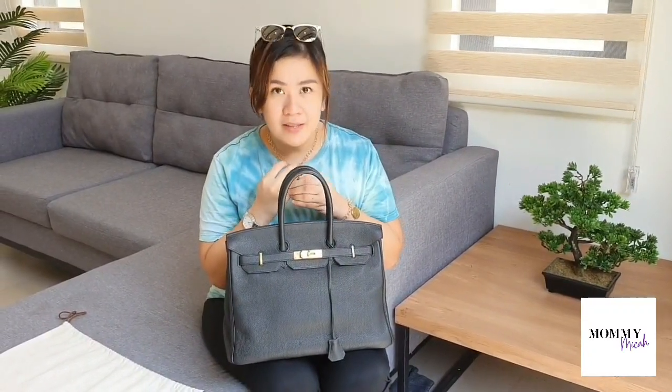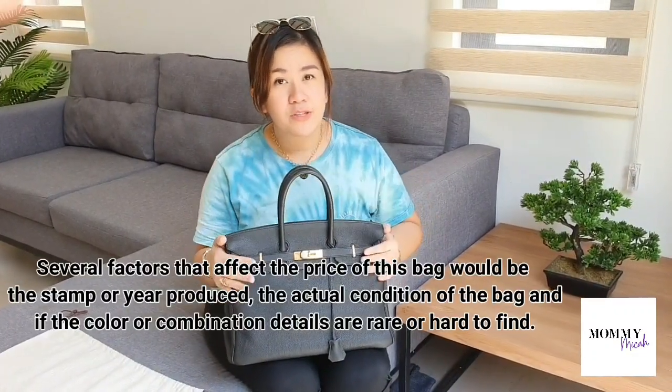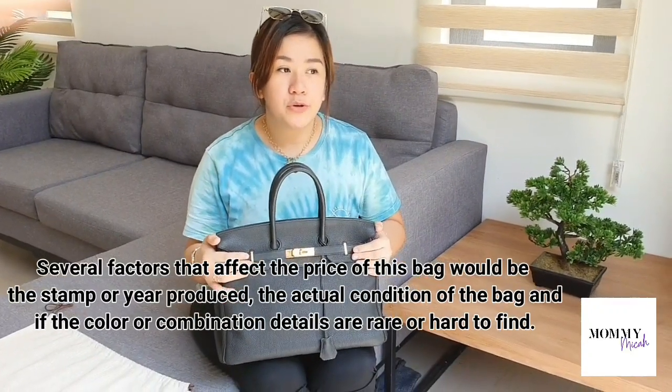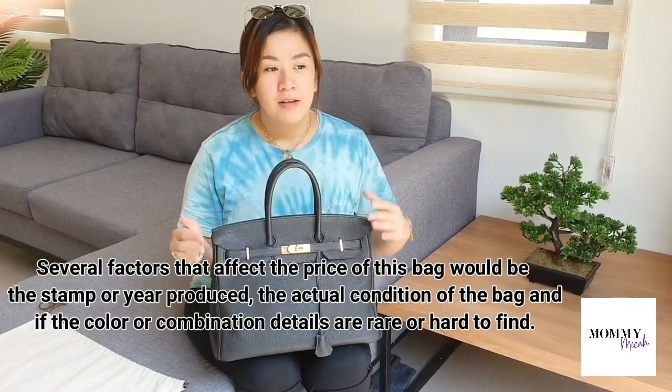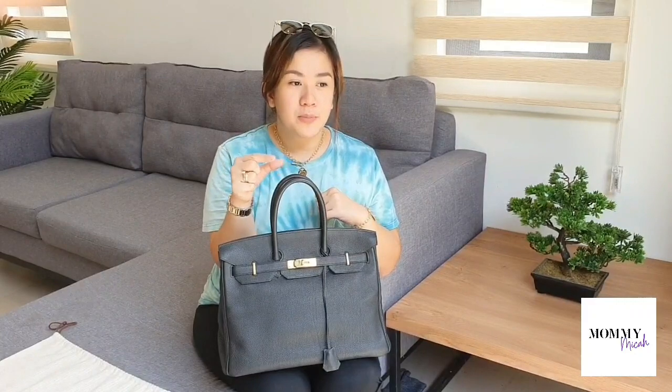And yung mga factors that affect the price range would be the stamp or the year produced, the actual condition of the bag, and kung yung color nila is in demand or not, or hard to get. So yun yung mga factors na nag-affect ng price range niya. But yun nga, yun yung common pricing niya dito sa atin. Abroad naman, there are also other sellers, kung gusto nyo kumuha abroad, a little more than that. Siguro mga 500 to 600,000 pesos yung mga pre-loved Birkin 35.